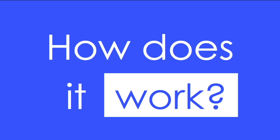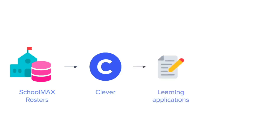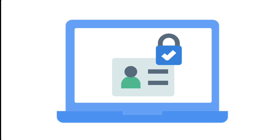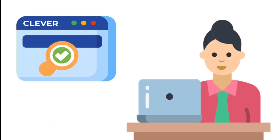Here's how Clever works. Student information, including class rosters, are entered into our Student Information System, SchoolMax. This information is shared with Clever. Clever then shares only necessary information with the instructional tools, textbooks, and websites approved by PGCPS. PGCPS staff and students then log into Clever to access these various tools. To promote digital security and the protection of student information, students should never be asked to sign up for a website. Teachers should select a comparable district-approved tool from Clever.